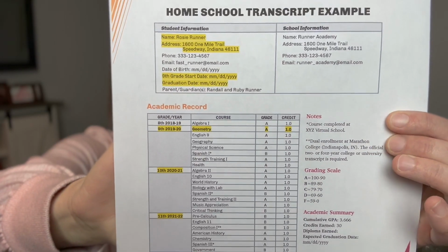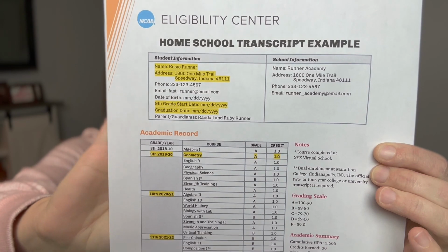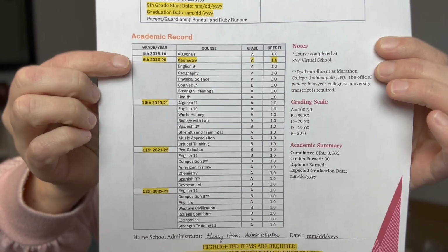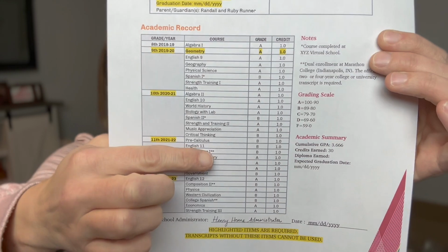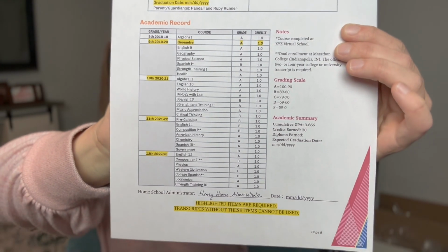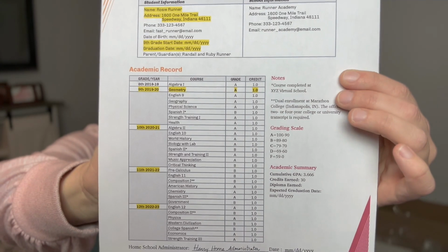This here is just an example transcript that they had on their website. So this is in the homeschool packet. So, student information and school information. And then you can see here that they've got the academic year things were taken, a course title, and the grade, credits earned, and then over here is the grading scale. So this is a great little template you can use that's right in that student workbook if you're unsure how to get started.